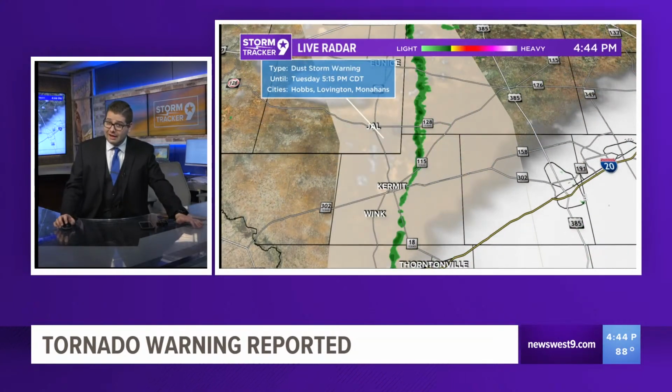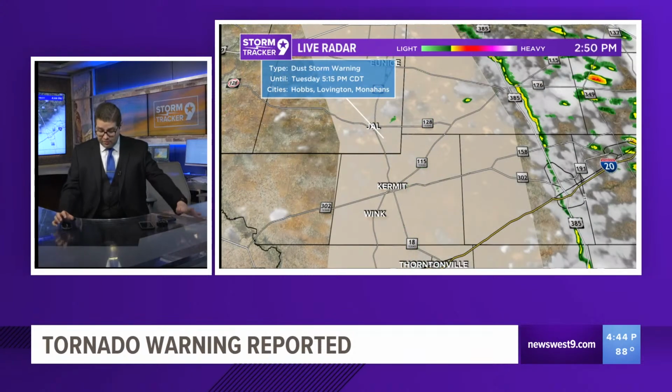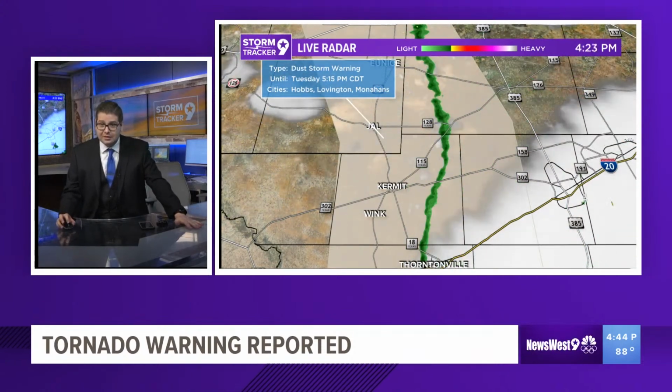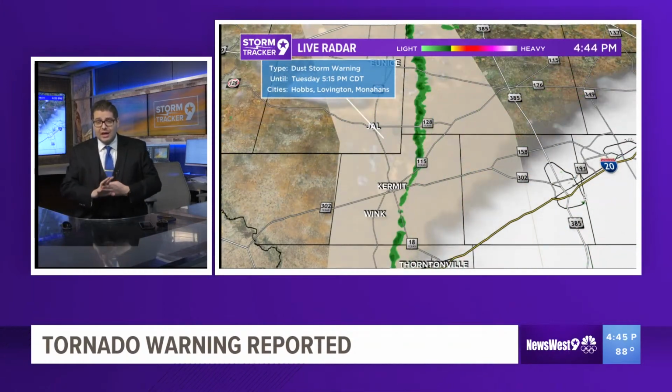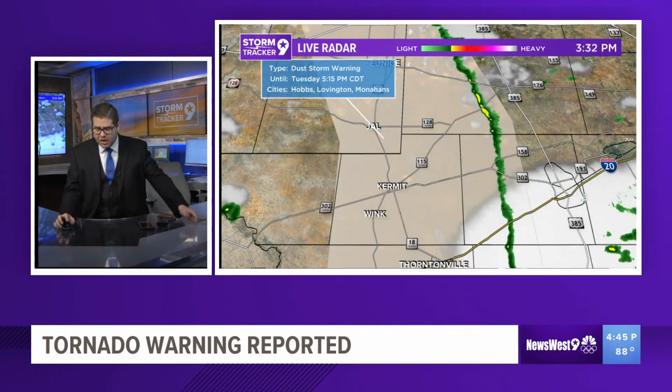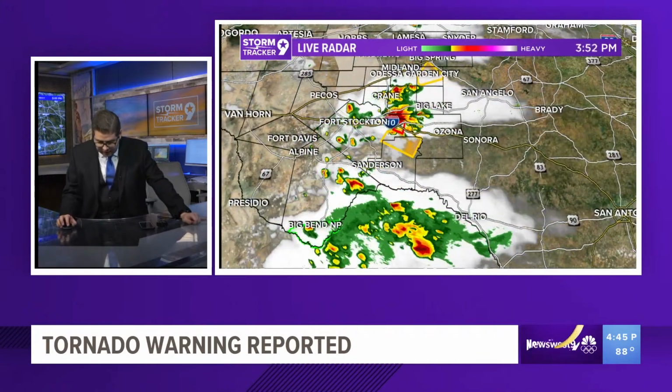You can see that line of dust, and yes, it is literally a line of dust moving through. Not going to be the prettiest kind of situation. Low visibility. If you have any kind of breathing problems, make sure you're staying indoors for that time being, because that dust is not going to be going very easy on you.